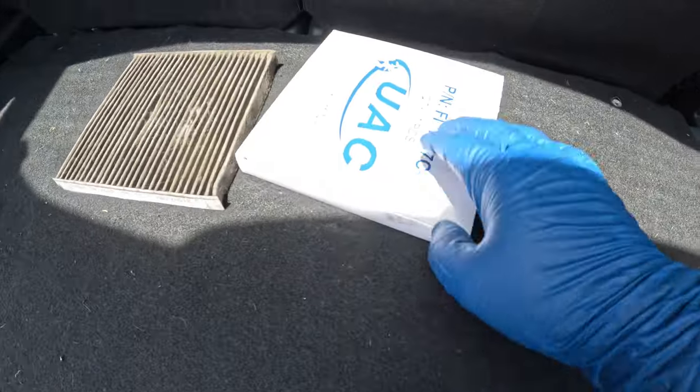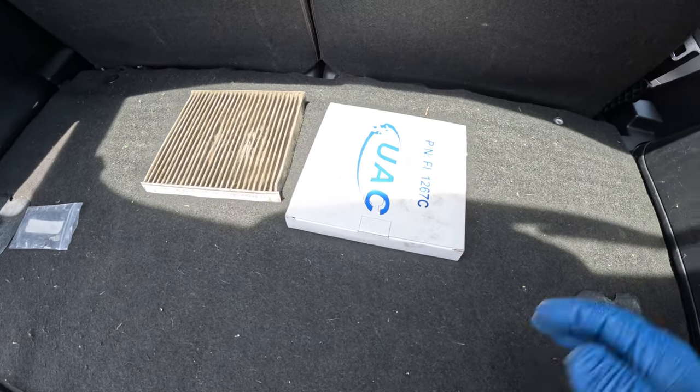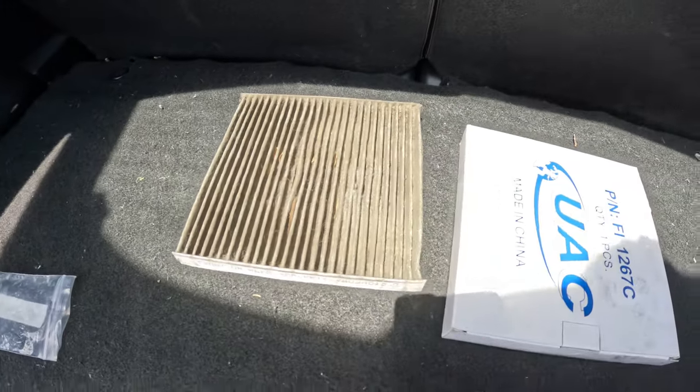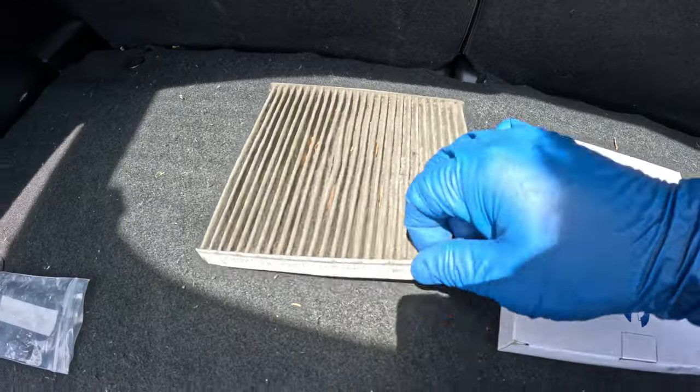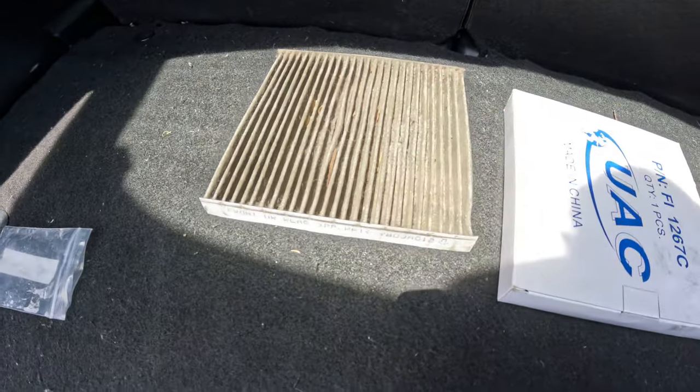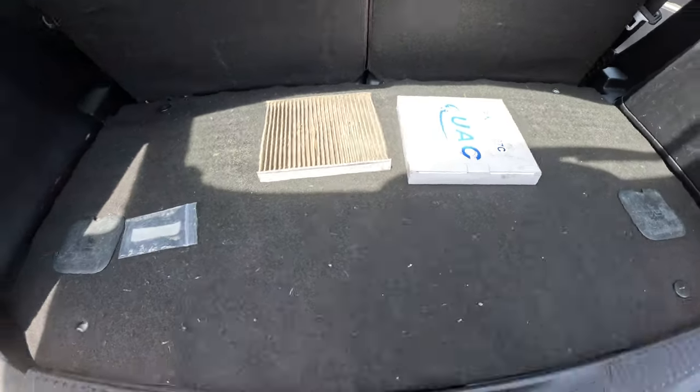So I got a new one. So I'm gonna throw that in. I don't have to show you. It's underneath the glove box. So I'm gonna stuff that in there real quick. That's nasty, man. Just pure nasty. Never been changed. This is original Mitsubishi. Wow. All right.